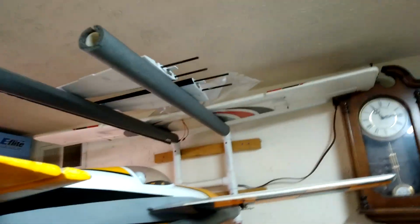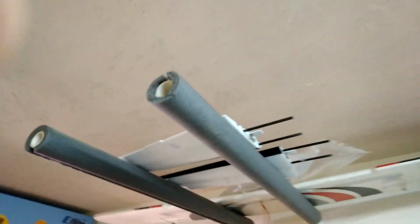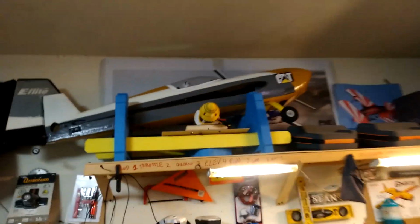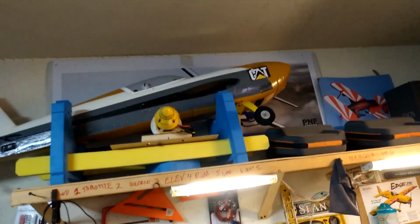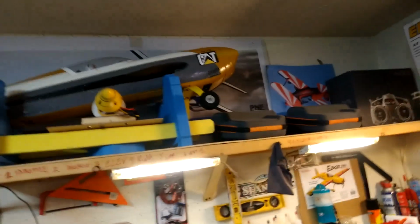Got the wings, or the wing, for the Apprentice, and the little wing lets for this guy here. Slides in there like so. There's my very first Extra 300. I flew the wheels off it, and the fuselage was tired, and I did a full rehab on it, and it's almost ready to fly again.